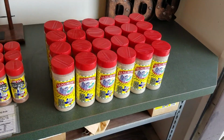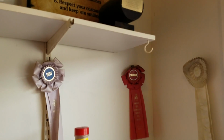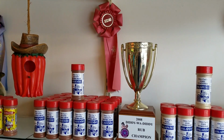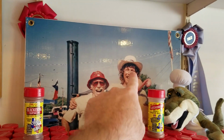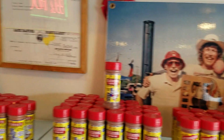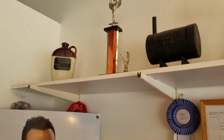But there's a bunch of different kinds here. What's interesting about him is there's a lot of awards that he's won for barbecue, and there's a lot of awards that other people have won using his rubs. This is him right here. He's a big tall guy, probably like 6'6". You can see where other people have used his products on television shows and stuff like that. It's been on all sorts of shows.